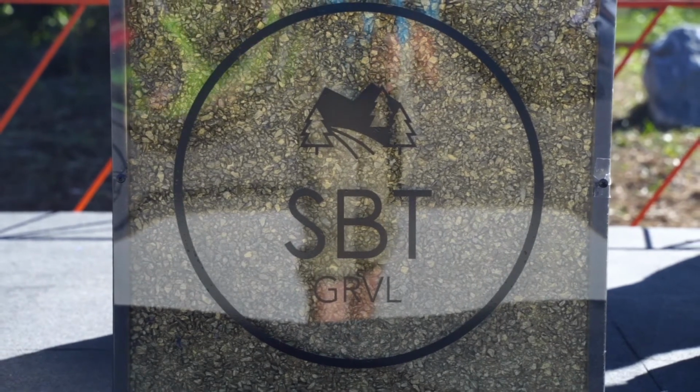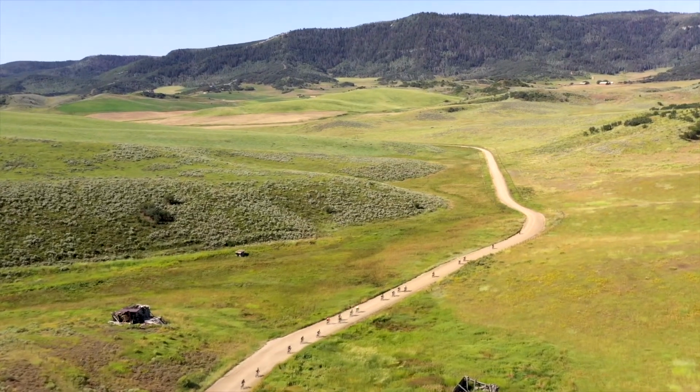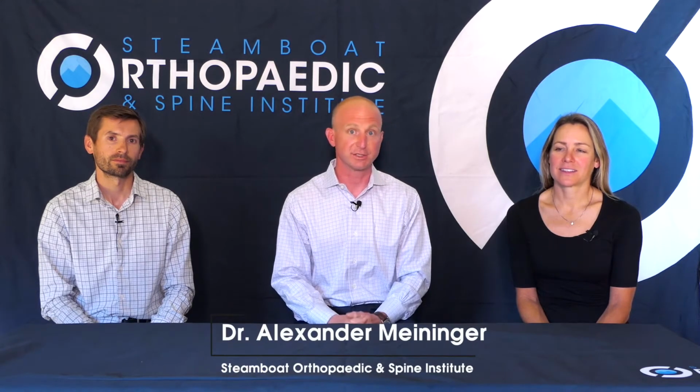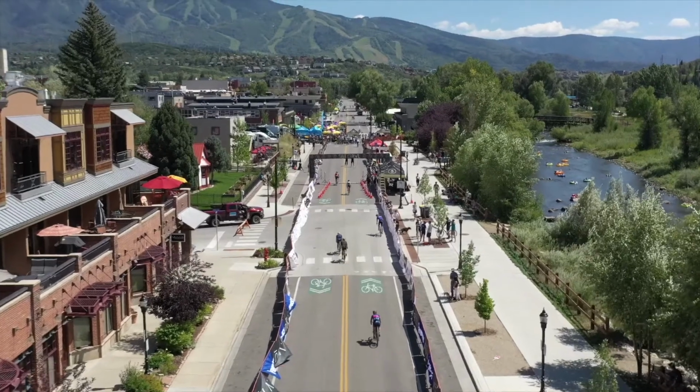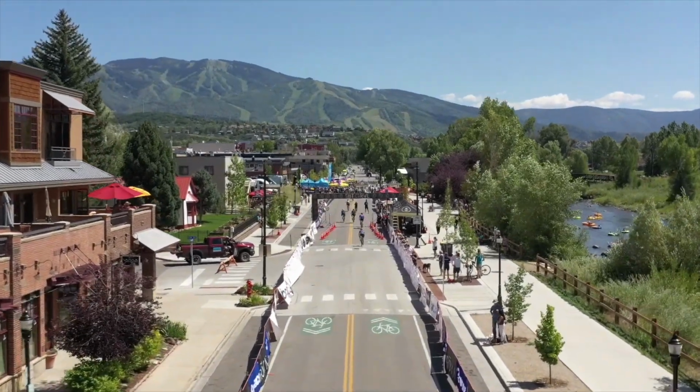Looking ahead, everyone's excited at SBT Gravel and other events to look forward to or plan for the season. So if you're the never ever and the first bike you've ever bought is your gravel bike and looking to increase miles, make that century ride achievement, what resources does SBT Gravel or physical therapy play in keeping you out of my office and preventing injury altogether?